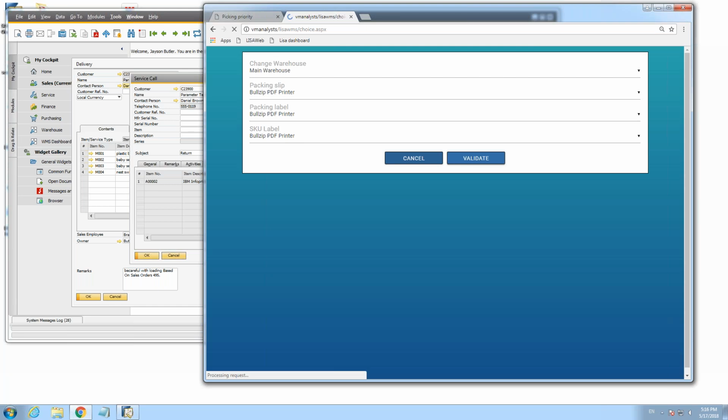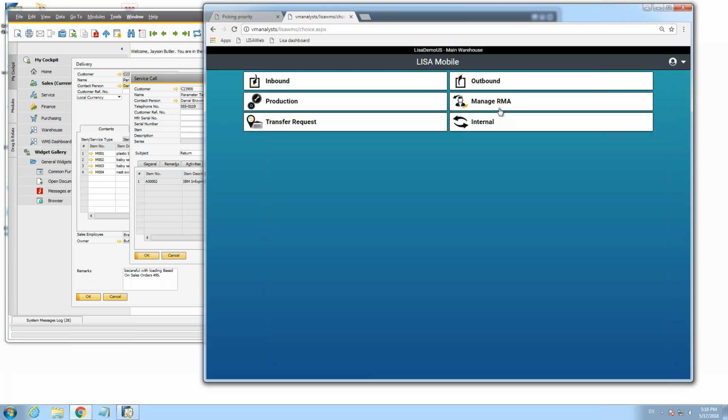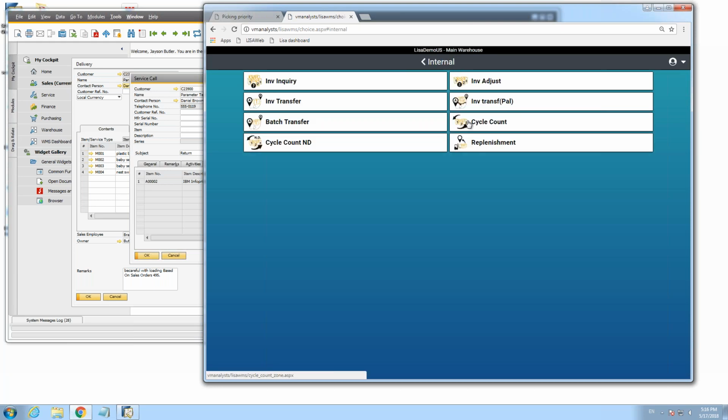We'll validate. We'll now go. We have seen RMA. Now the transfer requests, we talked about it. I want to show you a few things about what we can do with internal functionalities.